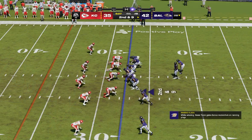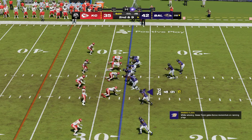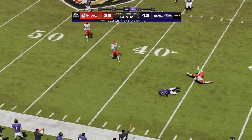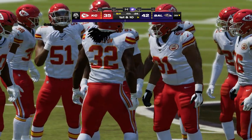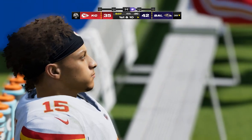Now second and 9. Jackson now. That's complete. Left side to Bateman. And he gets this one just shy of the 40. They'll mark him down at the 39. Seven catches for him now. And this last one, a first down.